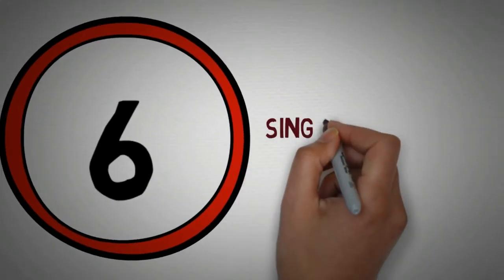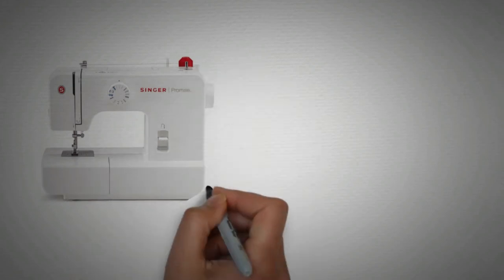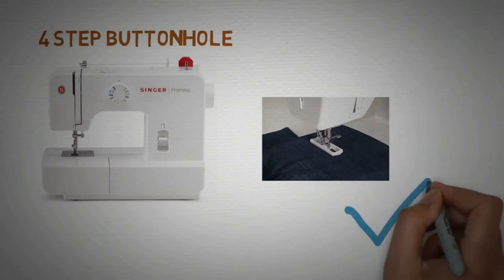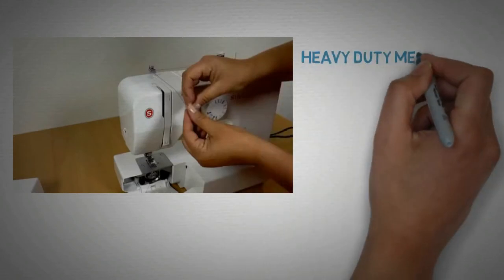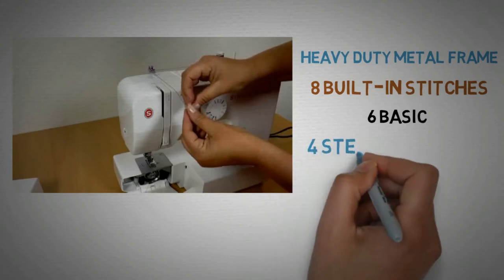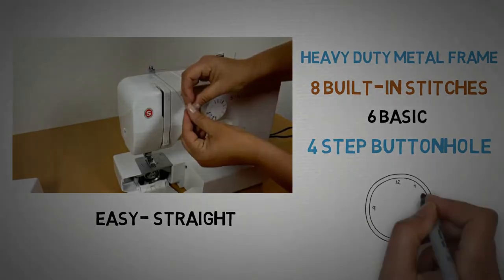6. Singer Promise 1408 Sewing Machine. Singer Promise 1408 comes with 4-step buttonhole and remains still for skip-free sewing. It guides you through every step to professional-looking results. It is built with a heavy-duty metal frame for easy threading. It offers 8 built-in stitches, including 6 basic, 1 decorative and 1 automatic 4-step buttonhole, and provides an easy straightforward threading path that saves your time.